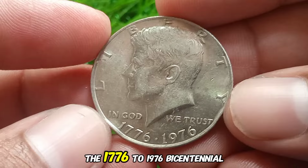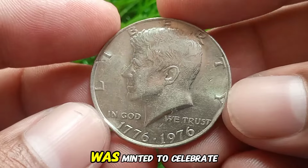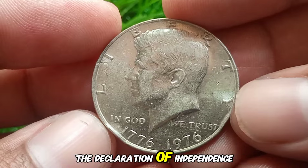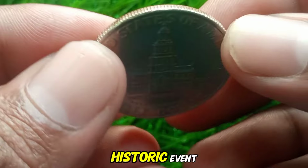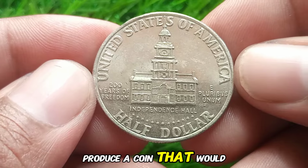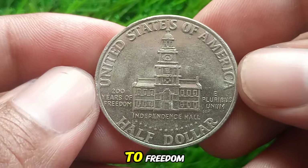Let's talk about why this coin was created in the first place. The 1776 to 1976 Bicentennial Half Dollar was minted to celebrate the 200th anniversary of the signing of the Declaration of Independence. The United States Mint wanted to commemorate this historic event with something special, and what better way than to produce a coin that would circulate throughout the country, reminding everyone of America's journey to freedom.